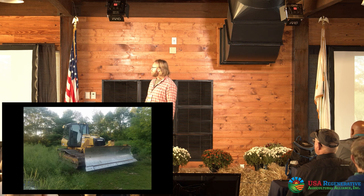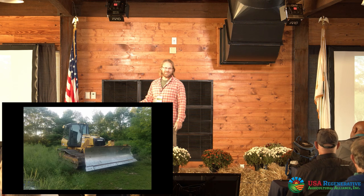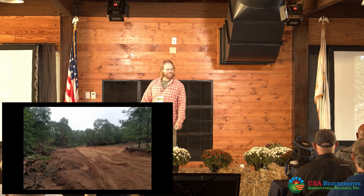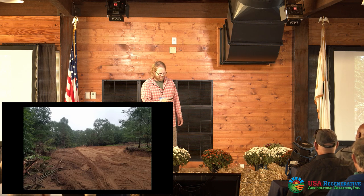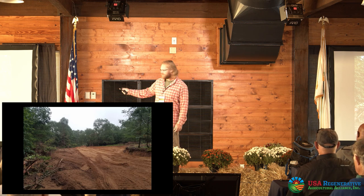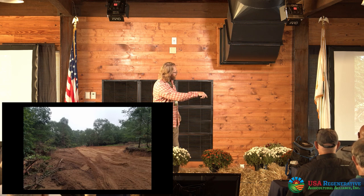So I know that Russ Wilson was talking about machinery costs and upkeep. So we rented this for a week, and I'll forward it. And I don't know how well you can see that. There is a, way back in there, that's the bulldozer. We got a driveway permit here, and there's a creek just off to the side, so it's off here.